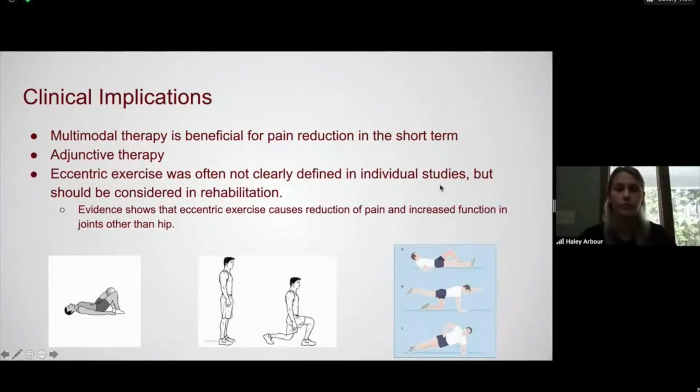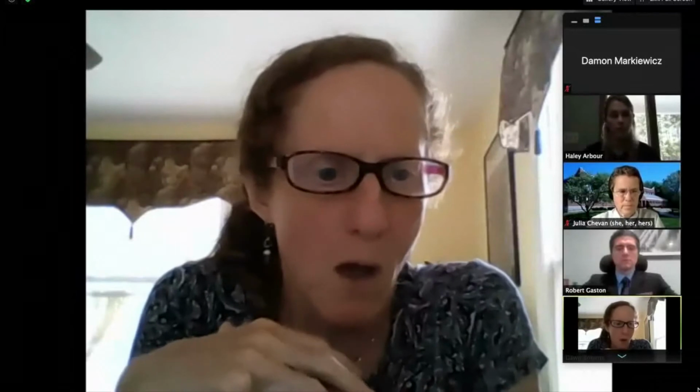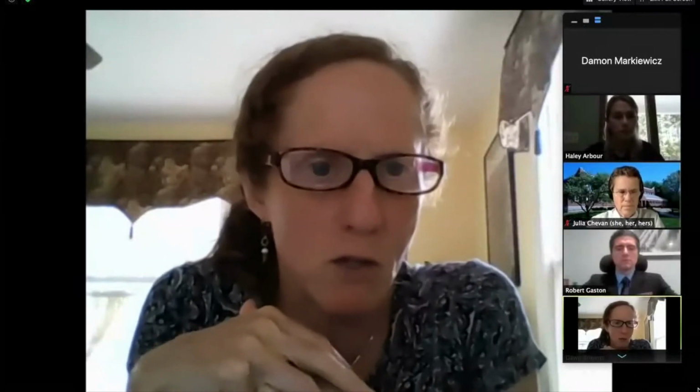I'll start with a question. Your study was really looking at eccentric exercise, and from a physiological point of view, what about eccentric exercise do you think would be different than concentric exercise or other types of modalities to decrease pain and/or change the tissue?